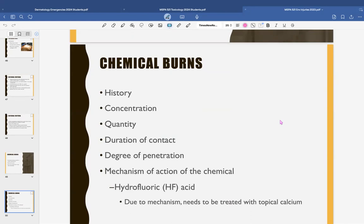for example, hydrofluoric acid. The way hydrofluoric acid works is those hydrogen ions first lead to cellular damage, then the fluoride ions start scavenging the cellular stuff like calcium and magnesium and stop sodium potassium ATPase. Basically, what ends up happening is hypocalcemia, hyperkalemia. So what you need to do is put topical calcium on them, that's important to know. Putting topical calcium on them is going to bind all those fluoride ions. Knowing what caused the chemical and how it works.